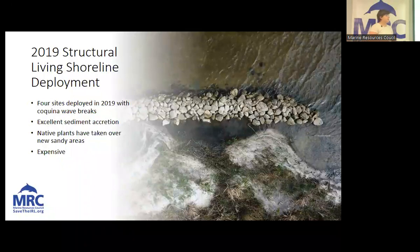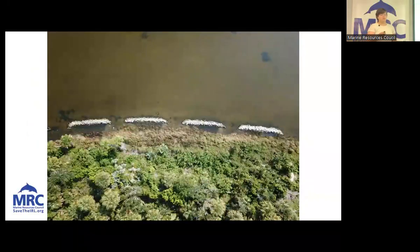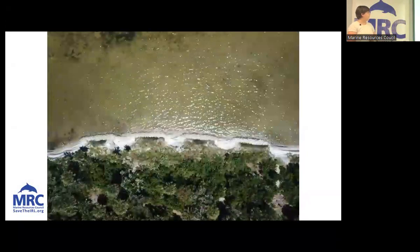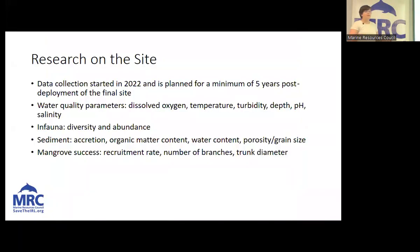And so when I joined MRC in 2021, I decided that I wanted to come up with something that was feasible for the everyday homeowner to implement on their shorelines. And I don't know about you, but $50,000 is a little bit out of my budget for my own home shoreline. So this is the sediment accretion over time. This is when the coquina wave breaks were installed, a few months later, and then that was about 7 months later. So you can see we've had some really great accretion. The rest of the shoreline that we're currently working on is this way. It's accreted almost 64 centimeters of sediment, nice native vegetation recruitment and so on, but expensive.